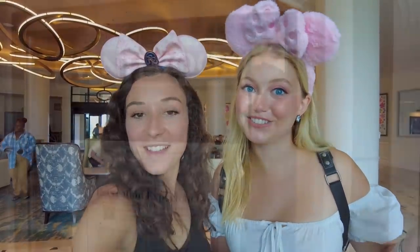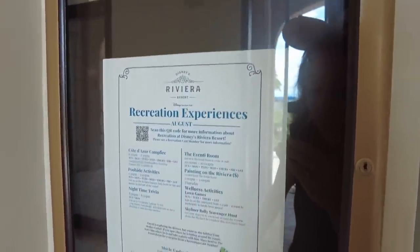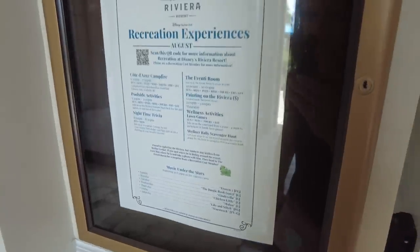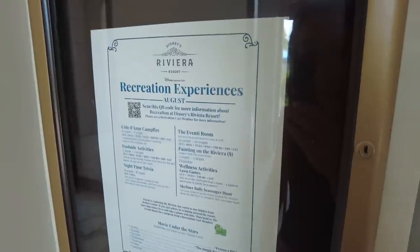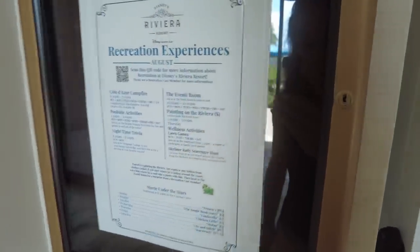Just enjoyed my coffee, which is lots of fun. But now let's talk about recreations you can do here at Riviera before we maybe check out some other places too. Every resort does have recreation offerings, and they're all different. A lot of times resorts will have movies under the stars, which tonight is Cinderella. There's a campfire with s'mores, there's pool time activities, you've got trivia. There's also something called the Skyliner Rally Scavenger Hunt, which we're probably gonna have to check out.